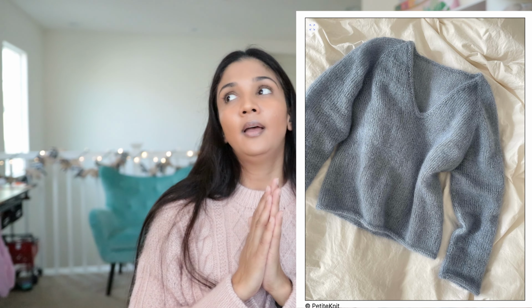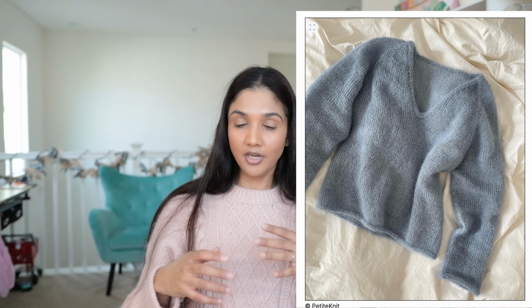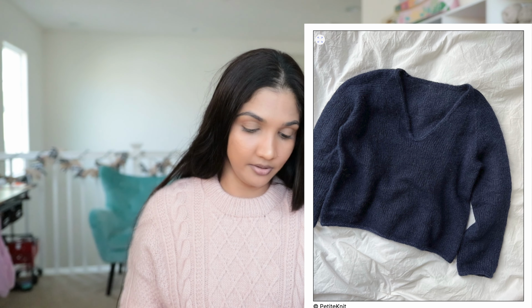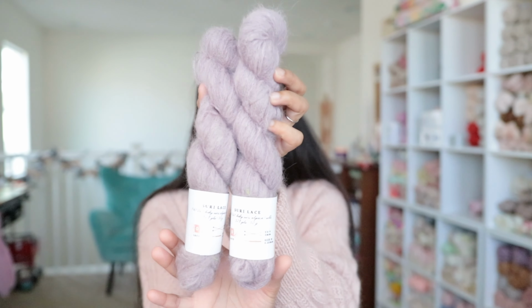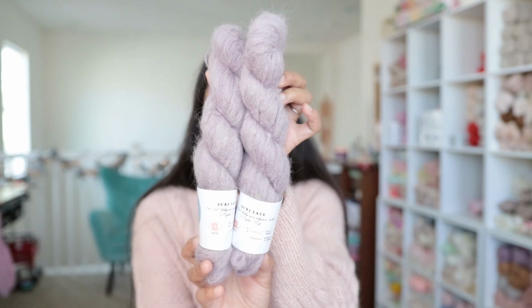And my last sweater for myself is the Cumulus Blouse, which is a Petiteknit pattern. I knitted the Cumulus Blouse O-neck over the summer, and I wore that sweater so much. I wear it at least once a week because it is such a versatile piece. I could wear it with so much. So I really wanted to knit another version, but I wanted to do the V-neck version for myself again. And I am planning on using the Suri lace, which is this color, and it is called Last Chapter. And this is from their fall tonal collection.